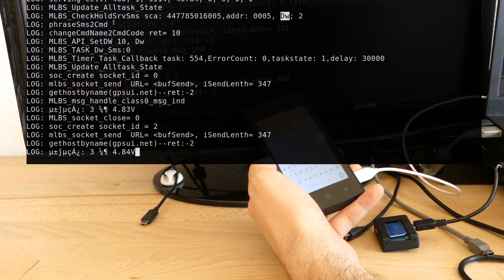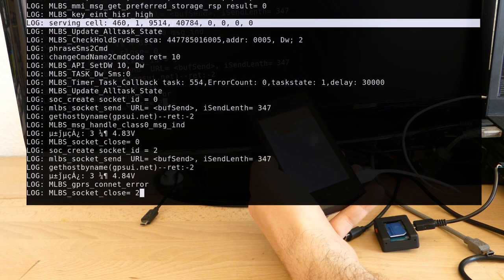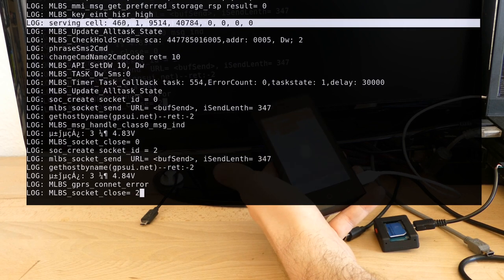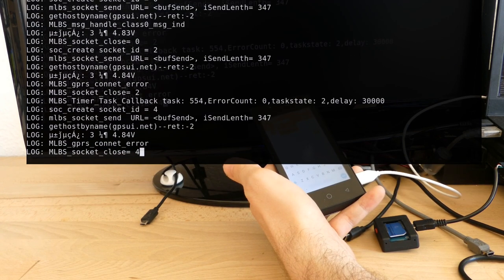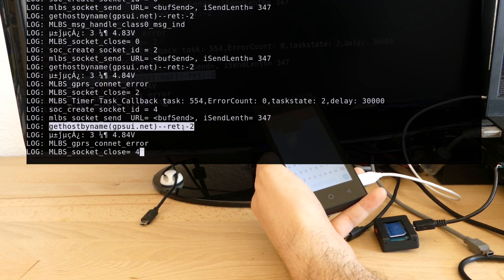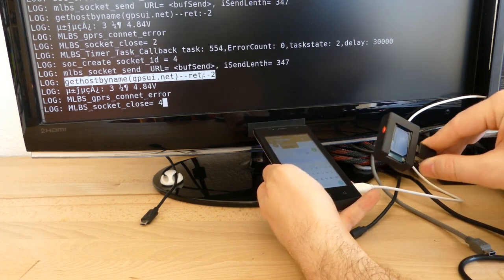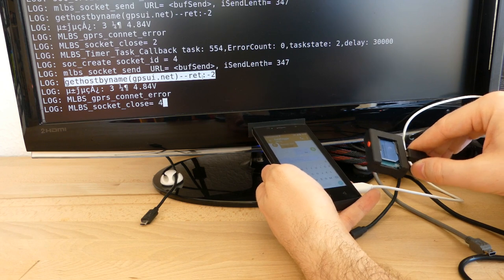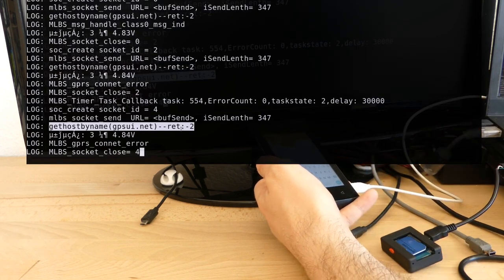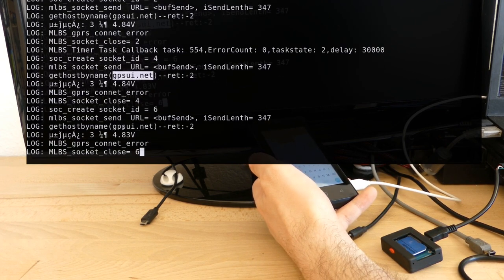Now it is running the command. An important information was here. Here we can also see the serving cell, which we saw in the previous SMS with the information. What we can also see, meanwhile, is that it is trying to connect to gpsui.net. But it is not able to because my base station doesn't allow to use GPRS. So you should be aware that this small device, if it has data connection, it will report periodically the location to this website. So you're not the only one being able to track this device.